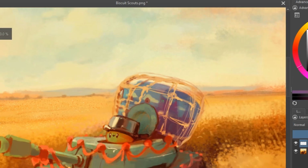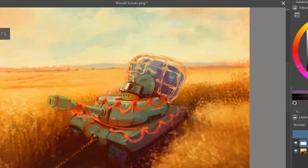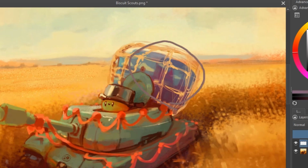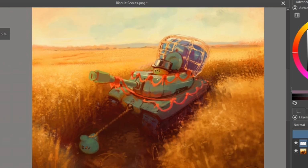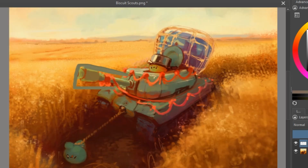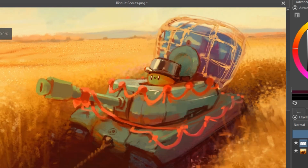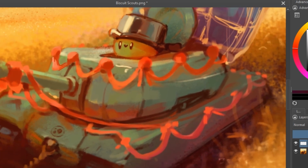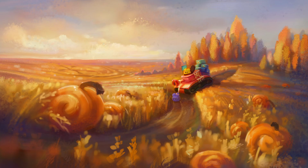And then of course, about the cookies, I didn't want them to be stacked up, because again, that's a bit dangerous. So this time, I decided to go with a big net on the back, which can hold all their cookie boxes. I also generally tried to improve the tank shape a bit. I'm not exactly into drawing military vehicles, if you couldn't tell, but I still tried to do my best to make it more accurate.